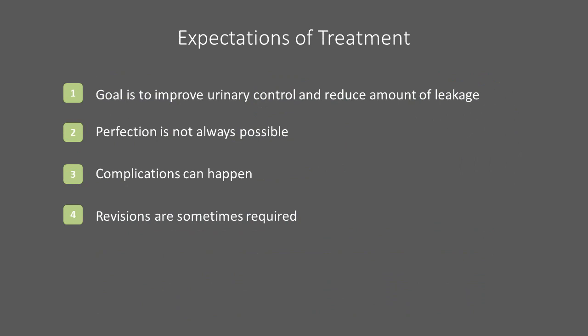For men undergoing surgical treatment of their incontinence, it is very important to understand what the expectations of treatment are and to discuss these with your surgeon. For the most part, the goal of treatment is to improve your quality of life by reducing the degree of leakage and providing you with a greater sense of control. Perfect urinary control, to the point that no accidents occur at all, is not attainable in many situations, and it would be too much to expect that your surgeon can guarantee this. Another point to understand is that, while these surgical approaches are fairly minor and safe, complications unfortunately can happen to some men. Finally, depending on the operation chosen, surgical revisions for various reasons may also be required over time.